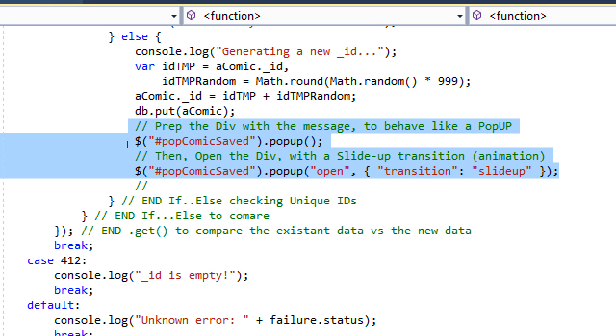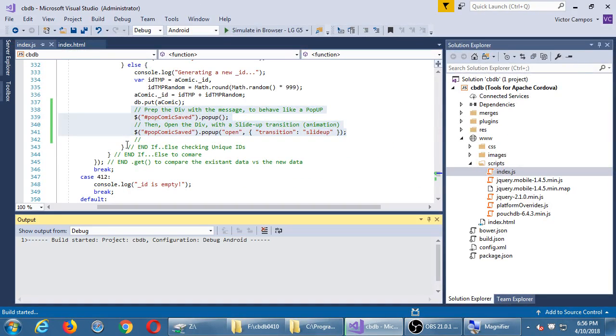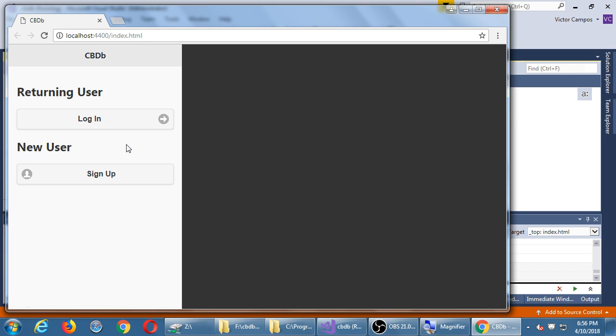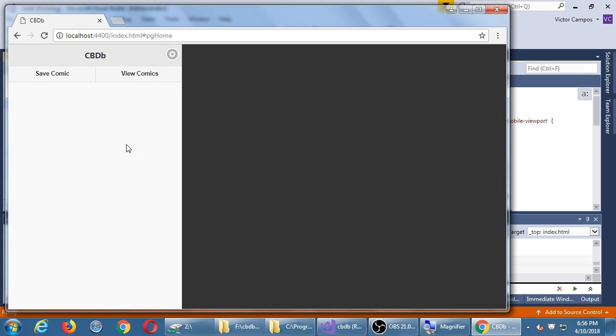Right, so save it and run it and see if you get the pop-up that gives you the feedback that you've saved the comic. I'm going to save it. I'm going to run it in my browser at the moment so you can see it. You can't really see it on my device, but I'll run it off of the browser.